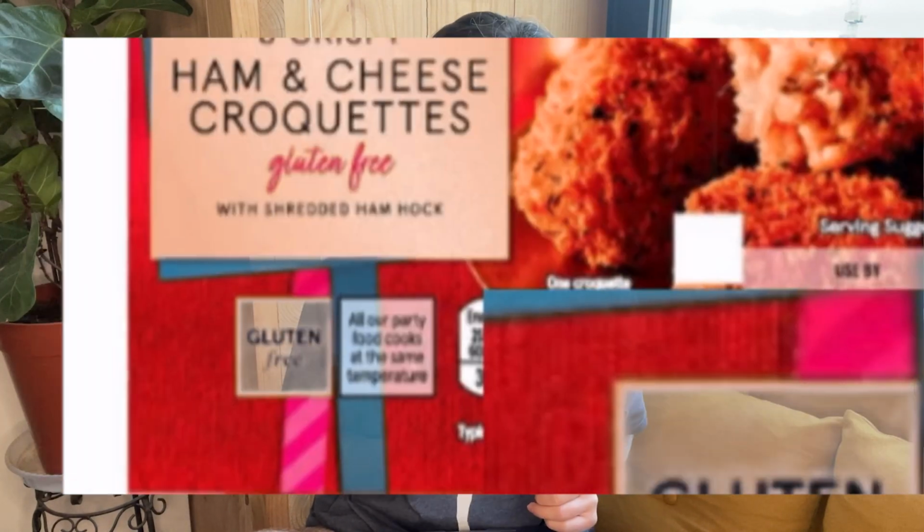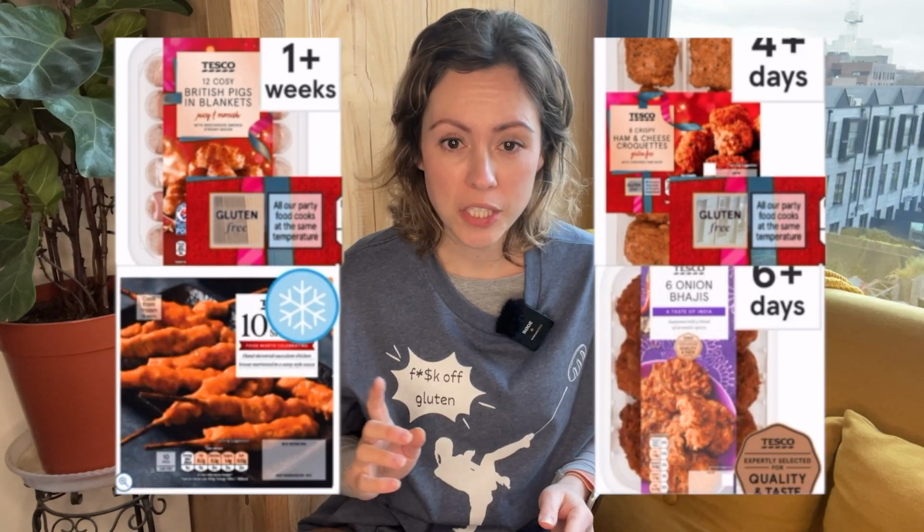So just to give you some examples of this, Tesco have gluten-free pigs in blankets, satay skewers. These ham and cheese croquettes are actually gluten-free. Little hidden gem there. I picked Tesco, by the way, because they seem to have the best free-from section. I think they won an award for that recently. So if you're looking for a supermarket that has like the most gluten-free bits in one place, Tesco's probably the best place to go. Their onion bhajis are gluten-free as well. So yeah, Tesco have quite a few options for celiacs, which is fantastic.